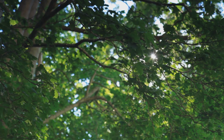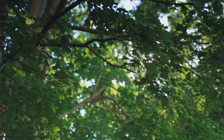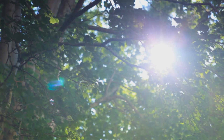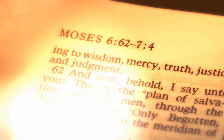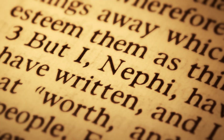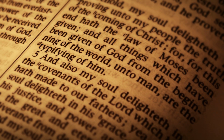Symbols are a powerful medium used by the Lord to communicate doctrinal truths. Symbols are used by the Lord to reveal the doctrines of the kingdom to those who have ears to hear and eyes to see. In the book of Moses, we learn that all things are created and made to bear record of Christ. The prophet Nephi taught that all things which have been given of God from the beginning of the world unto man are the typifying of Christ.